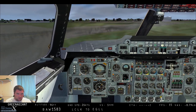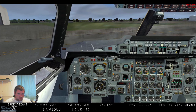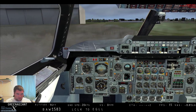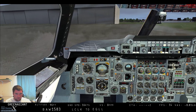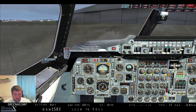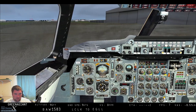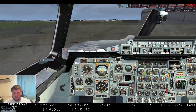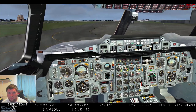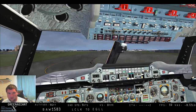Hi, Cabron, why are we not stopping? And my rudder pedals are spinning on the floor. 20 knots, my arse. I was going off his calls. Not overshot the taxiway by a huge amount, but we have absolutely overshot it.